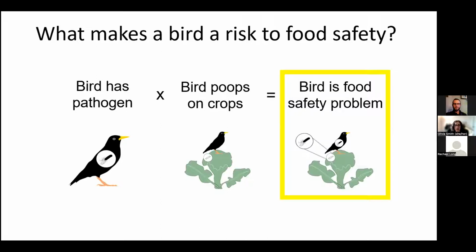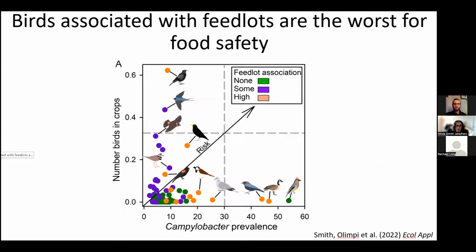Trying to piece this together, what makes a bird a risk to food safety? Again, it needs to carry the pathogen and it needs to be pooping on your crops. When both of those are occurring, it might be a risk to food safety. What we found is that birds associated with feedlots seem to be the worst for food safety. This figure is a little bit complicated, but I want to draw your attention to a few things. Vertically it shows the number of birds per bird species in crop fields, against the percent of birds that we found the most common foodborne pathogen, Campylobacter, in. If a bird is higher on both of those points, it's more of a risk to food safety.